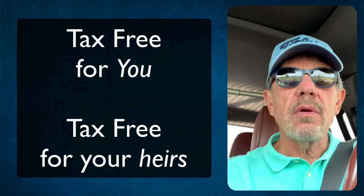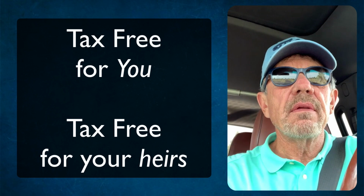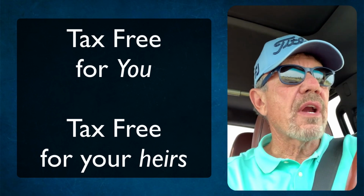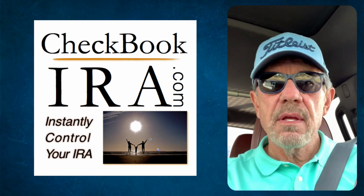So Roth for you, tax-free. For your heirs, tax-free until they're 82 years old. But if you're going to do it, start out with an asset that will be valued at less than cash.